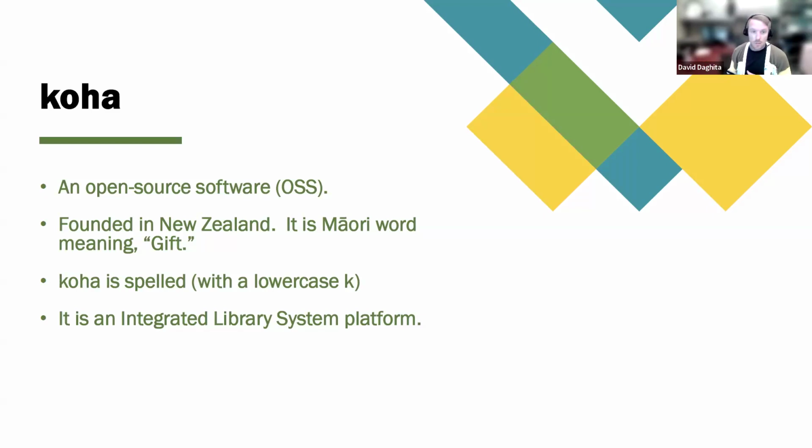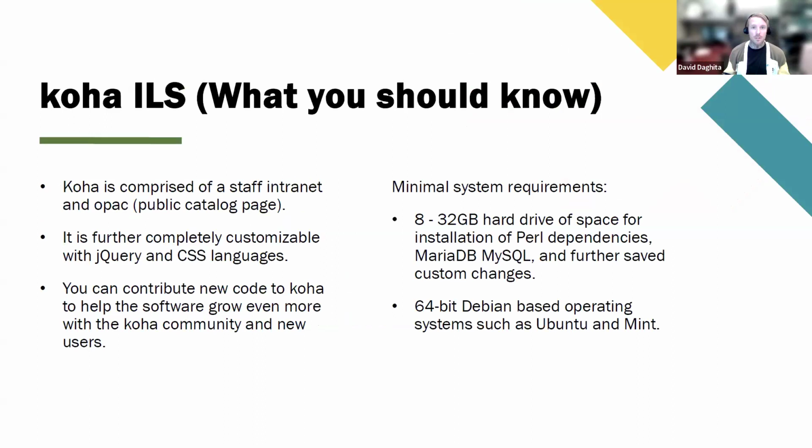So we'll continue on. Here are some of the things you should know. It's comprised mostly of a staff intranet and an OPAC, which is a public catalog. So when you go to your library and you search and log into your account and you want to put books on hold, you would use the OPAC. It also has a lot of customizable languages. It is based on Bootstrap 5. You can use jQuery. You can use JavaScript, but we don't like to say JavaScript in the Koha community for some reason. And it's heavily CSS, which is really awesome.